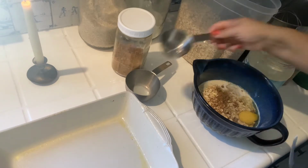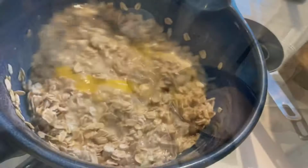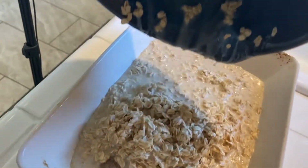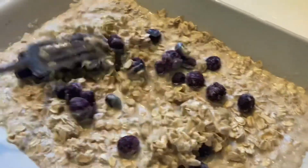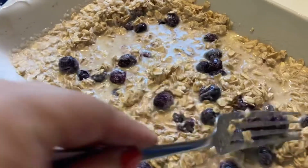It's perfect because you could do it the night before. This morning I actually waited to do it. I did it this morning, and that's totally fine. They just didn't get a chance to soak, but it just doesn't really make any difference on the taste. So you just pop it in for about 45 minutes, and it's usually perfect about that time, and serve it with some cream.